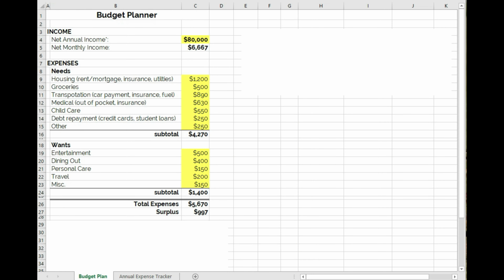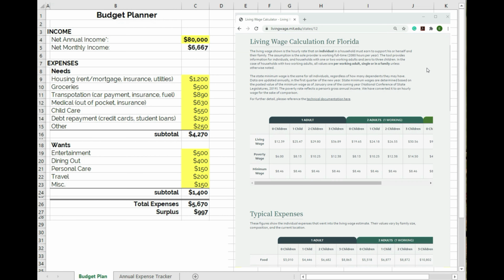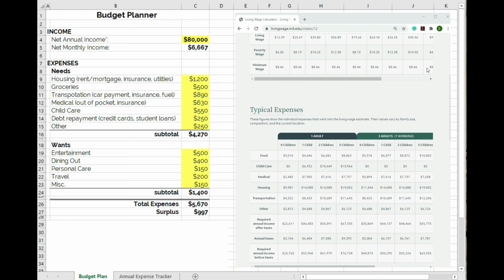Let's dig into step number 1 by working together on this spreadsheet, which I made to show you a very practical and simplified example of how you can get started building your own budgeting plan. The numbers you see here are based off of data from the MIT Livable Wage Calculator, which is an outstanding research-based information source that I would strongly encourage you to check out, and I linked to the main website in the video description.